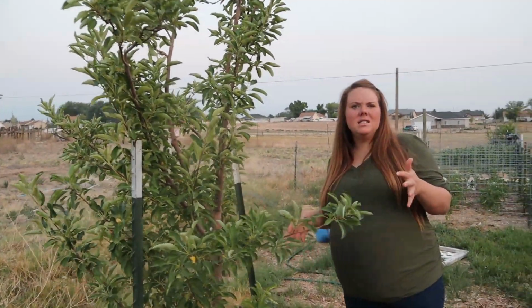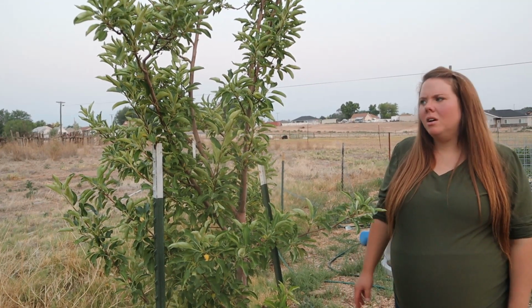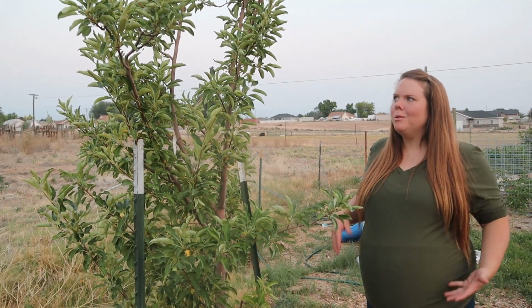We kind of freeze late, and so sometimes it'll freeze the blossom. It's always hit or miss if we get fruit on our fruit trees. But this is the first year we were really hopeful.